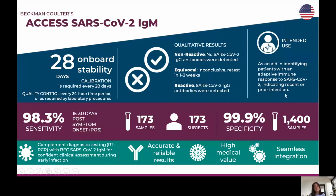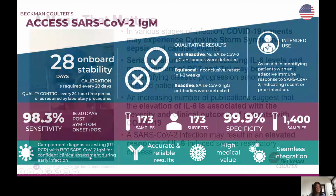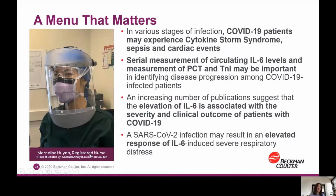It is also used as an aid in identifying patients with adaptive immune response to SARS-CoV-2, indicating recent or prior infection. And its use case scenario is really to complement diagnostic testing, which is RT-PCR, for confident clinical assessment during early infection. So that was the serology panel.